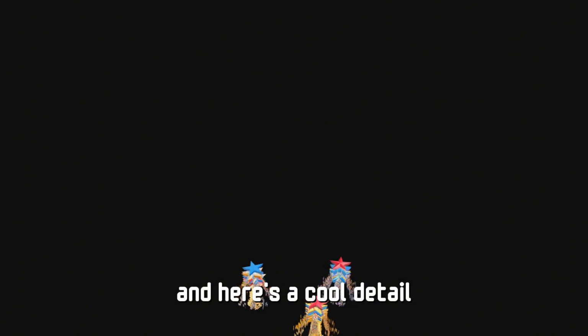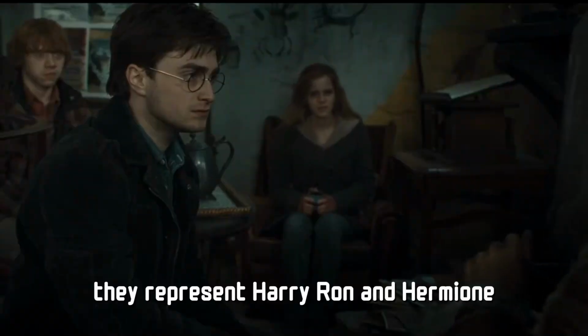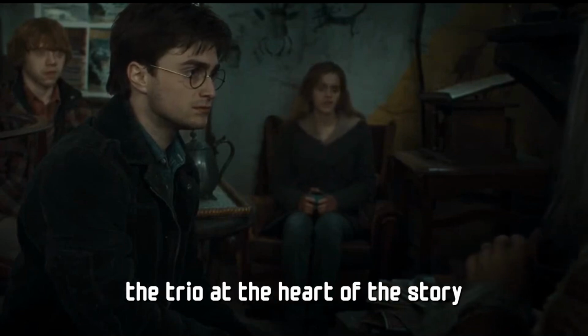And here's a cool detail. The 3 stars you see in many scenes? They represent Harry, Ron, and Hermione, the trio at the heart of the story.